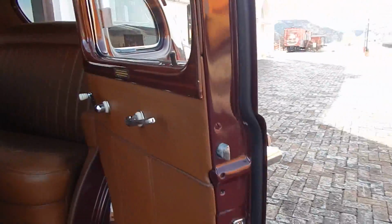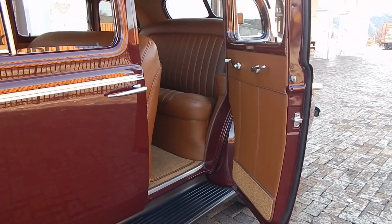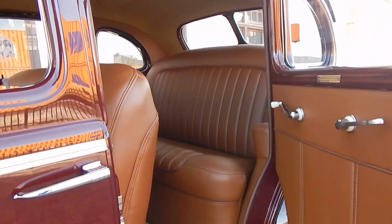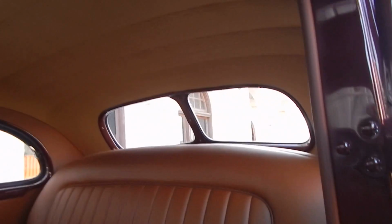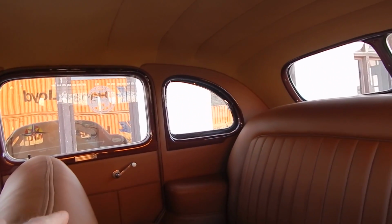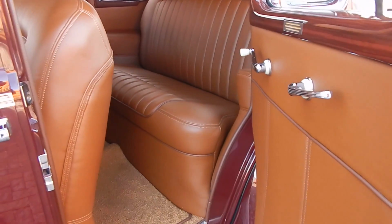It takes a lot of money to put together a car like this. If you're looking for a nice, elegant cruiser, maybe you're a businessman looking for something to surprise some of your clients with on a pickup, this one would definitely do it. Perfect addition to any collection. Back window, all the moldings are done. You'll see the wood finish on the quarter windows there. Nice vertical pleat, French stitching.